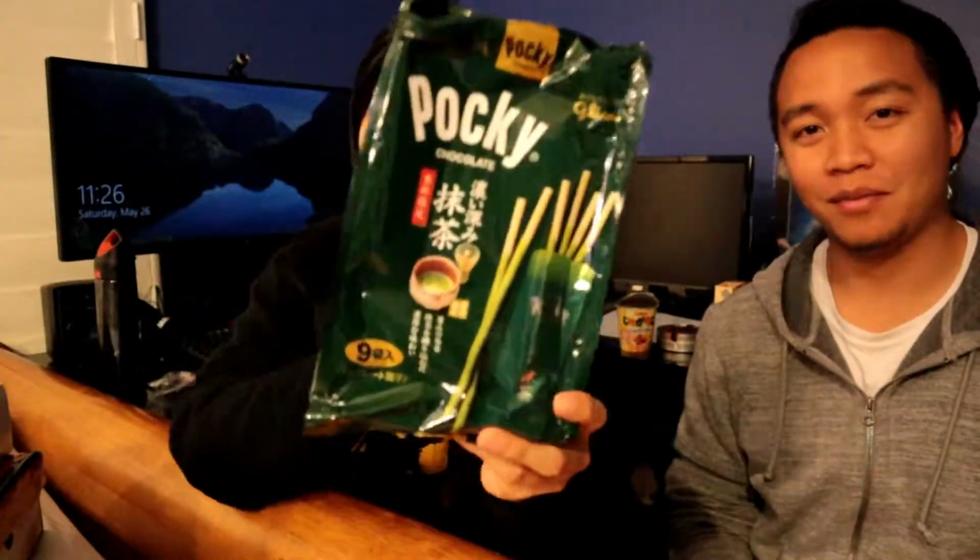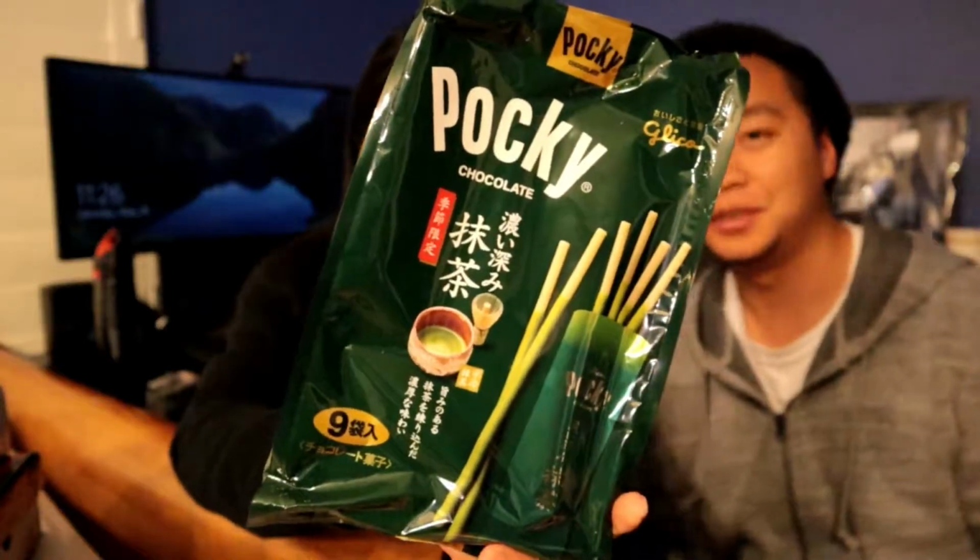Okay. Well, then I guess we'll try the Pocky series. This one is a matcha green tea Pocky. If you stir it into hot water, does it become green tea? Ooh, maybe that should be tried. I think it's good if you like matcha stuff. You know, a 7. I think it's a 6.